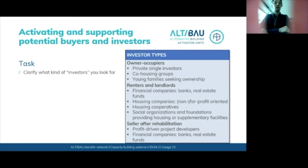Then the second group are renters and landlords. Here again, you can have private owners who look for an investment, and financial companies. So this can be real estate funds and banks which are investing in housing estate. Could be, of course, housing companies, could be profit-driven ones, but also non-profit-driven. Of course, housing corporations could also be an investor type you could look for, but there are also social organizations and foundations which also provide housing. So these could also be investors you can look for.